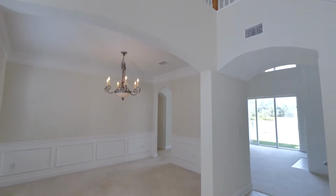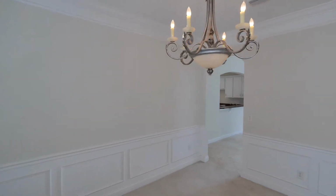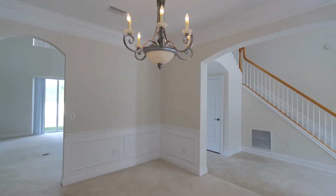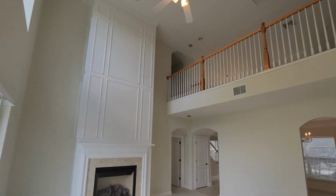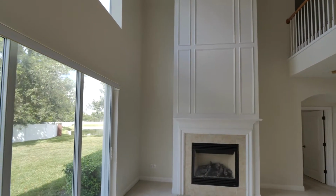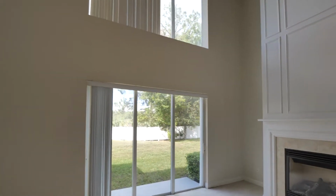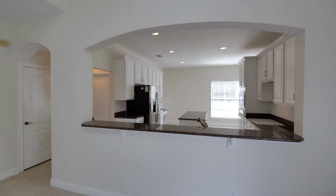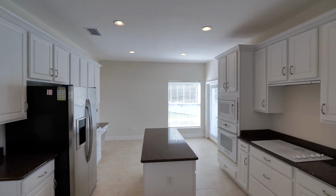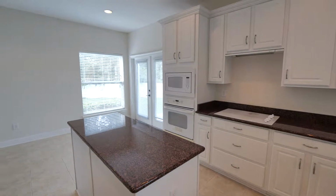The dining room, complete with crown molding, picture frame molding, and a beautiful chandelier, is located directly off the family room for entertaining pleasure. The dramatic 2-story family room features a floor-to-ceiling gas fireplace and access through the sliding doors to the rear yard. The kitchen, with an overabundance of white cabinetry, features granite countertops, a desk, and also a super large pantry.